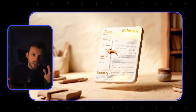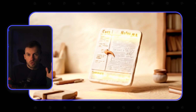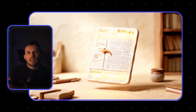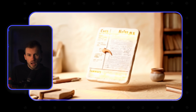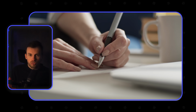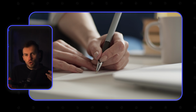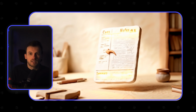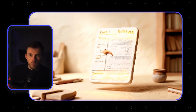First, you're going to fill in the cue column of your Cornell notes. Go through your notes, and for every key concept, write a question in the left margin that your notes do answer. If your notes say that mitochondria is the cell's power plant, the cue or the question you might have is, what is the mitochondria's function? So you convert your notes into questions. This basically means that you're essentially creating a quiz for yourself. Your notes on the right are already the answers, and your cues on the left are going to be questions. And this way you build a flashcard or a testing system directly into your notebook.